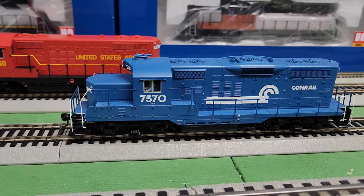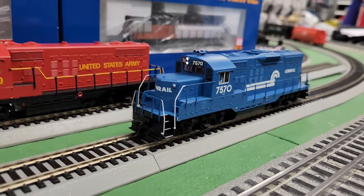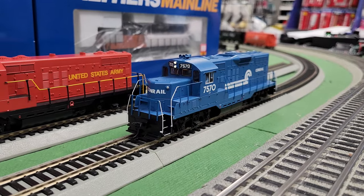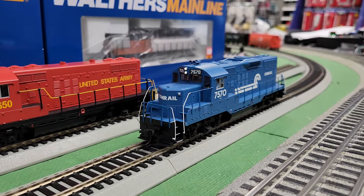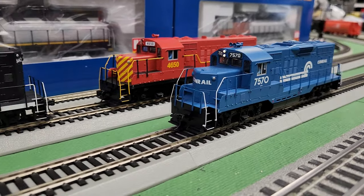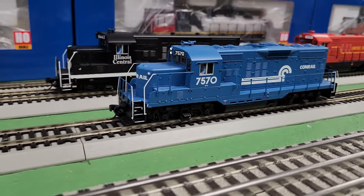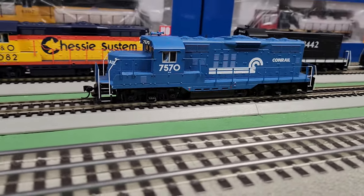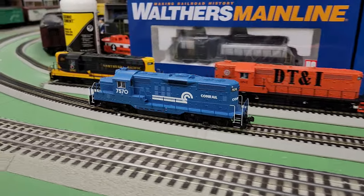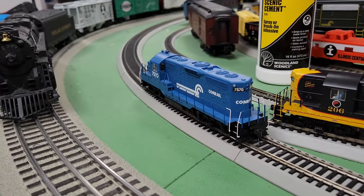That's a great looking, sounding startup sequence. Let's hear the bell. The horn? Back her up, shall we?